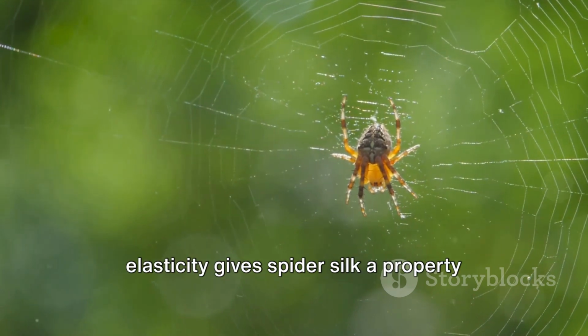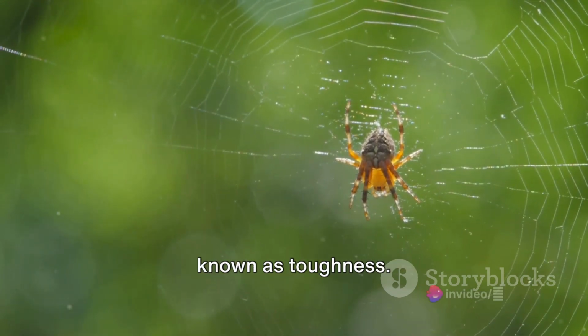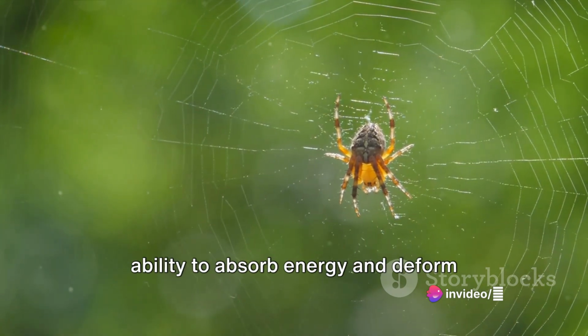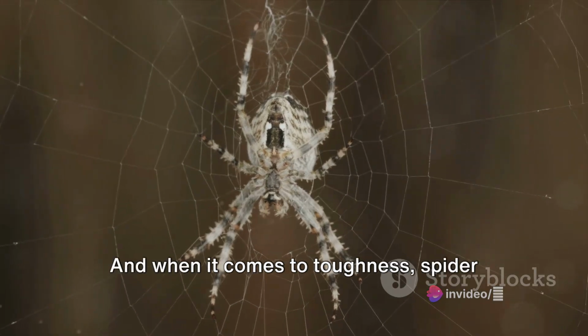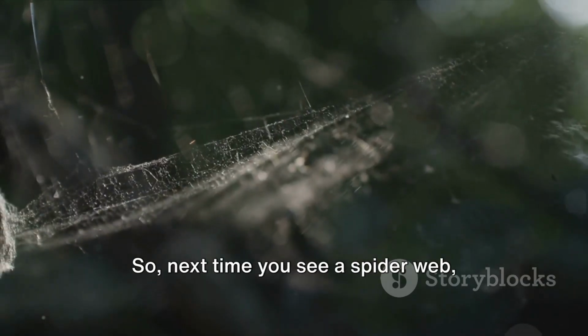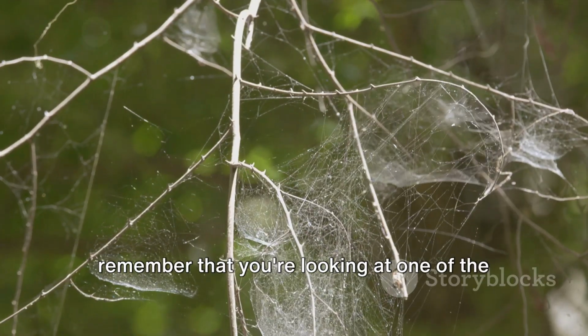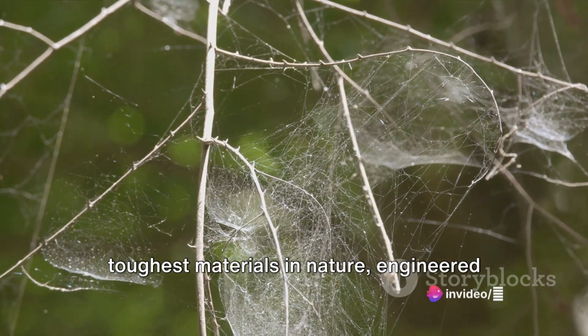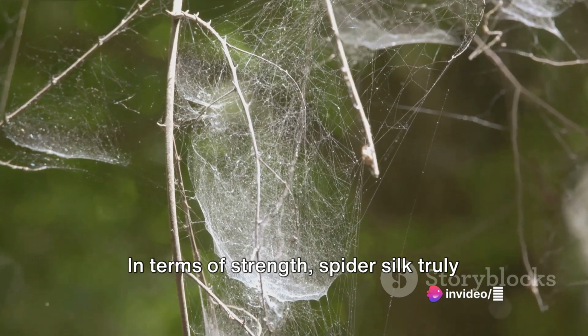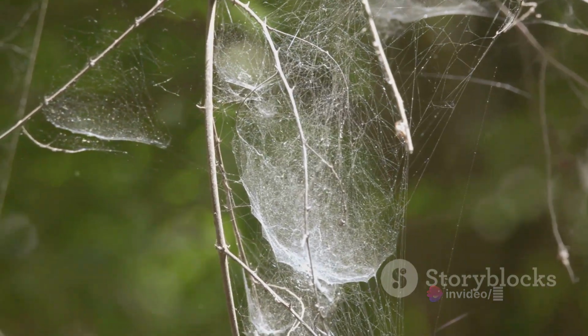The combination of strength and elasticity gives spider silk a property known as toughness. In material science, toughness is the ability to absorb energy and deform without breaking. And when it comes to toughness, spider silk is unsurpassed. So next time you see a spider web, remember that you're looking at one of the toughest materials in nature, engineered by an 8-legged architect. In terms of strength, spider silk truly is a superhero among materials.